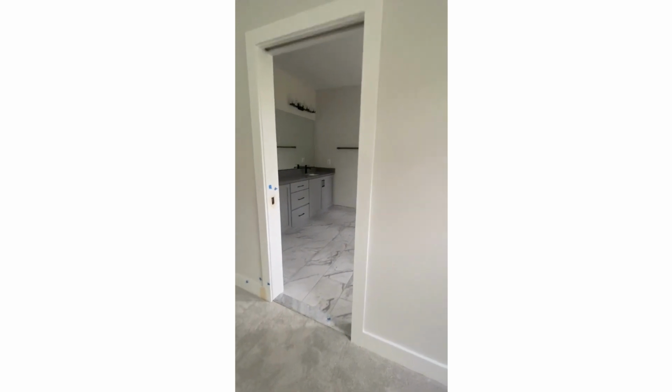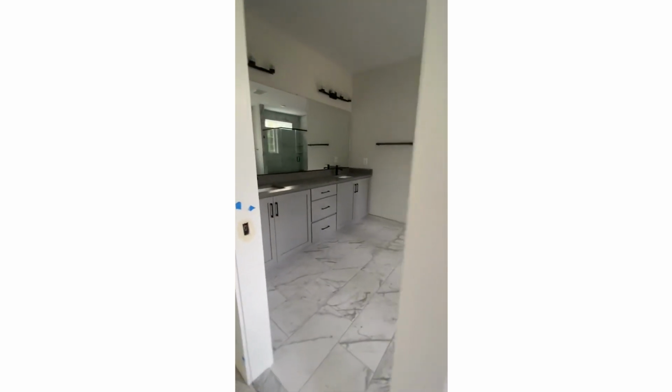So the owner's suite is one of my favorite spaces in the Vermeer, and you'll see why momentarily. Look at this gorgeous tray ceiling. It's got beautiful crown molding up there. It just gives a really great feel to the ceiling height. So this is my favorite space in this floor plan. Everybody may have their own, but this is mine.